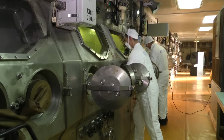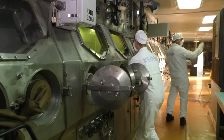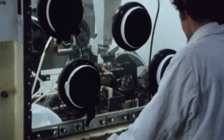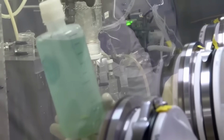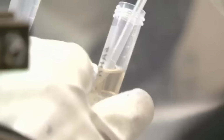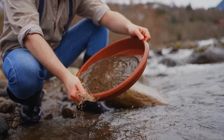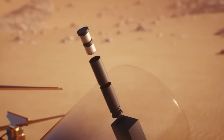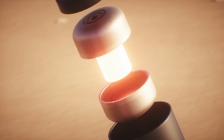Separating them requires one of the most sophisticated chemical processes ever developed, known as PUREX, which stands for Plutonium-Uranium Reduction Extraction. Special chemical solvents are introduced that selectively bind to plutonium atoms, pulling them out of the mixture one atom at a time, while leaving the uranium and radioactive waste behind. Think of it like panning for gold in a river of toxic waste. Except this gold can power a city or destroy one.